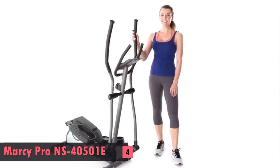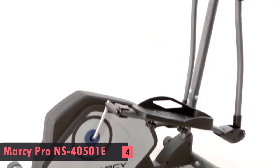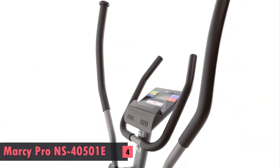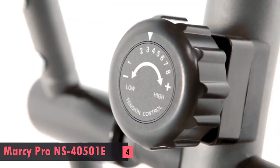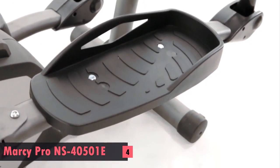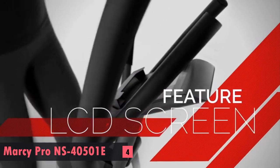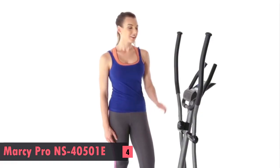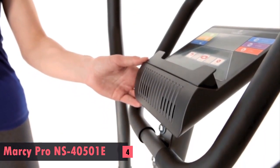Welcome to Impex. This is the Marcy Elliptical Machine, a great full body trainer. Let's take a look. The computer screen displays time, speed, distance, odometer, and calories.